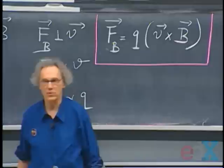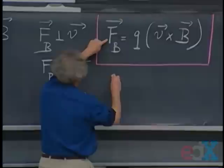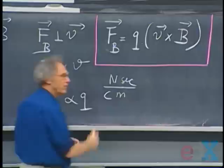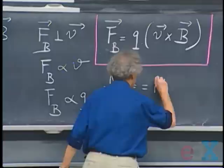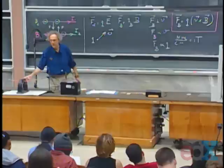The unit for magnetic field strength follows from this equation. This is newtons, Q is coulomb, and V is meters per second. So this would be the unit for magnetic field strength, but no one would ever say that. In SI units, we call that one Tesla, for which we write one capital T. A Tesla is an extremely strong magnetic field. The magnetic field of this magnet is only 0.2 Tesla, and that's a very strong magnet.